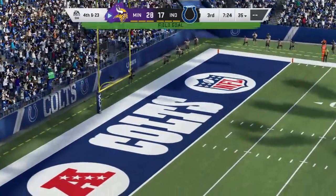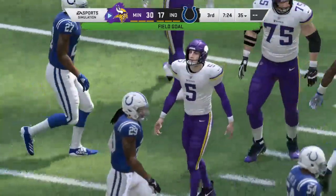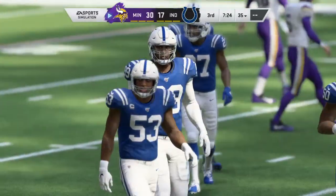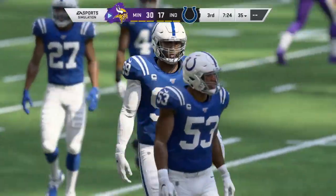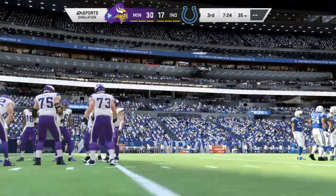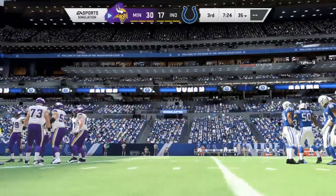Bailey's kick is good. And that will stretch the lead up to 13. So that one is his 3rd of the game. Now, if you're wondering, that's only halfway to his career high, as he once had 6 field goals. Brandon, 6? Let's hope we don't get that again, please. Okay, can we see a few touchdowns here and there? That'd be nice.